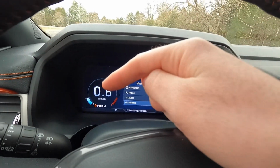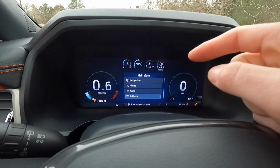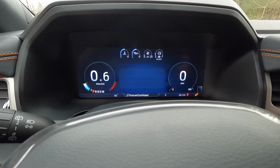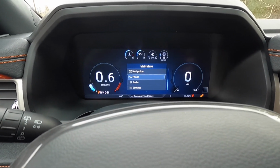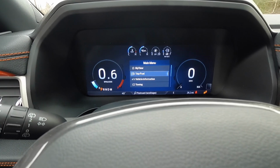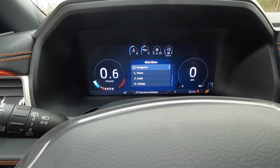You can see, you got your RPM gauge, you got your speedometer, and then you got your different temperatures and pressures up top here, as well as your fuel information. So right now we have 48 miles until empty. Let's go throughout this screen so you can bring up the navigation on the screen. You can go in between your different navigation stuff. You can go in between your different phone stuff, audio stuff, and your settings. Keep scrolling up. You can go in between towing information, vehicle information, trip/fuel information, and my view. So tons of different things you can do here on screen.